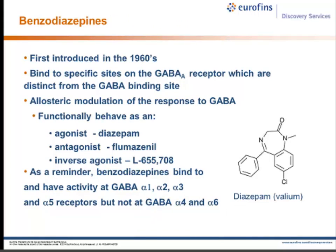So benzodiazepines. They've been around for some time now and are well characterized. They bind to sites distinct from the GABA binding site, and they are responsible for allosteric modulation of the response to GABA and can functionally be either an agonist, antagonist, or inverse agonist. A key point to remember is that benzodiazepines have activity at all receptor subtypes with the exception of alpha-4 and alpha-6.